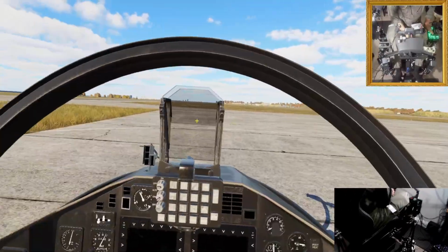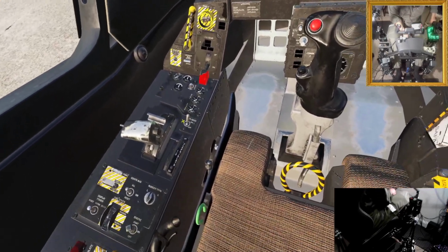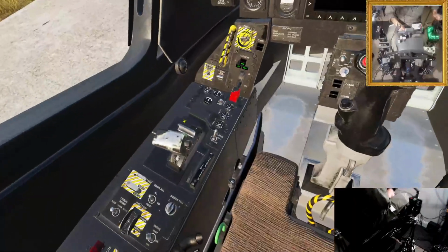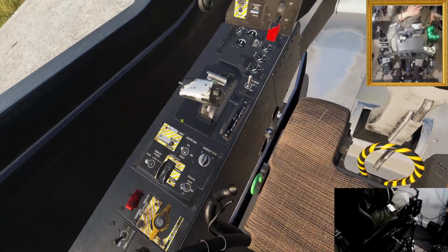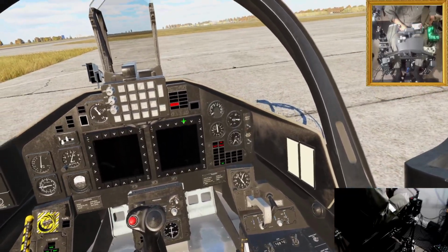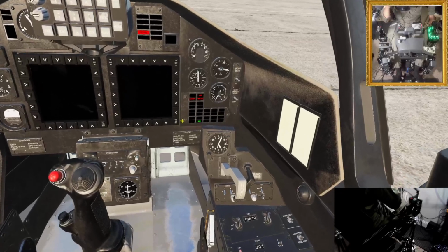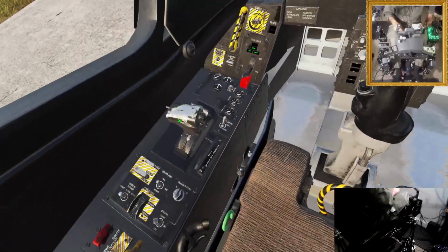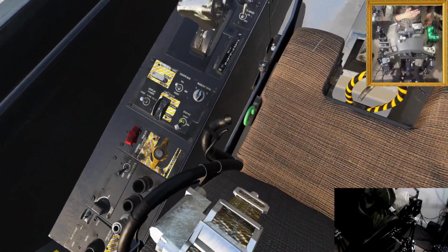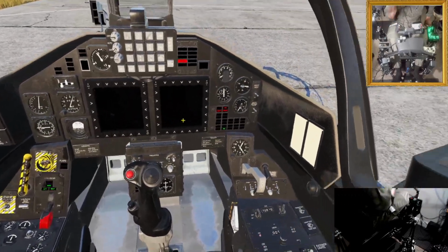What we're going to do is go ahead and get the aircraft started. So start, switch to start, anti-skid on, generator on, battery 1 and 2 on. Go ahead and get the starter ignite here. Spool it up. Ready? And now we're going to go ahead and get the start. Hold down the start till we get the ready light.